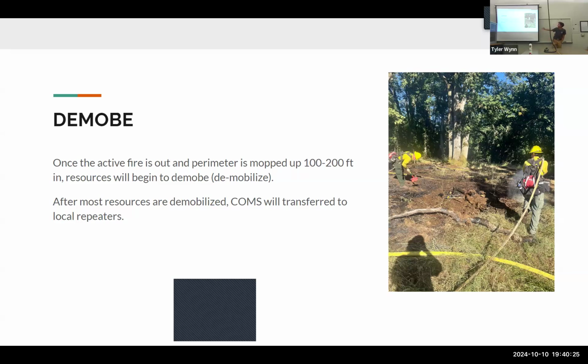So once that's finished, you're going to start the demob process. And typically what that looks like is resources are going to slowly start being demobilized. So around the day before everyone leaves, you're going to start hearing engines saying that they're leaving for demob, and you're going to get a list. Basically the whole goal of the radio is they're going to radio to you saying we're demobbing, and you're going to check them off the list and make sure that everyone gets out when they need to get out. And engine crews are going to start leaving, hand crews are going to start leaving. Typically almost everyone will be gone by the end of the day once it's been initiated. The next day we'll start taking down repeaters.